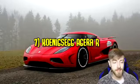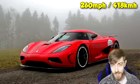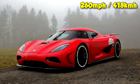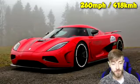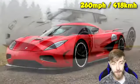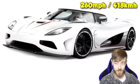Number 7, the Koenigsegg Agera R. So the Koenigsegg Agera R has a top speed of 260 miles an hour or 418 kilometers an hour. Personally, I think it's one of the most beautiful cars ever made, and it is my personal favourite supercar. The Agera R was first introduced in 2013, and the price of it then was $1.7 million. Now, I don't know if it's gone up and down. It's probably gone up because it's such a rare and unique supercar.